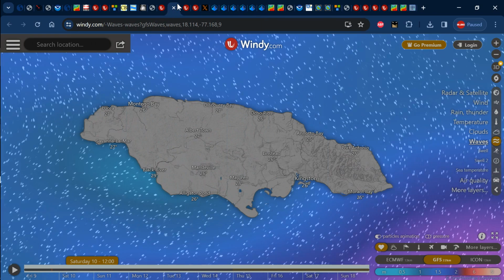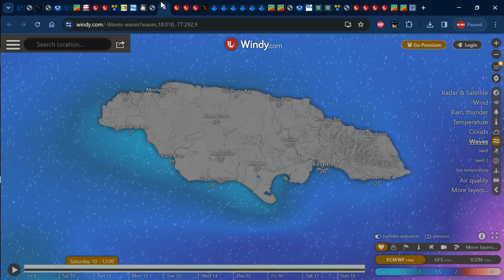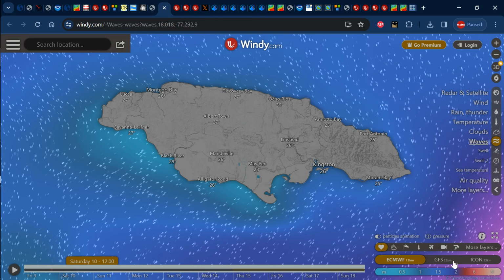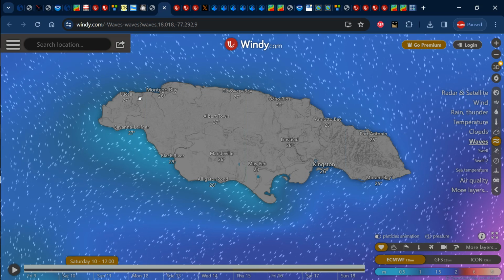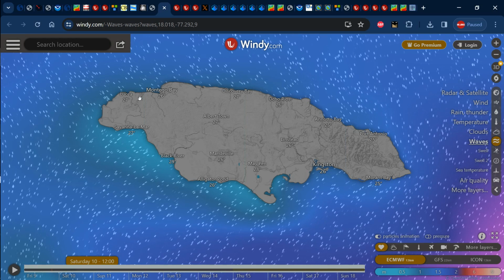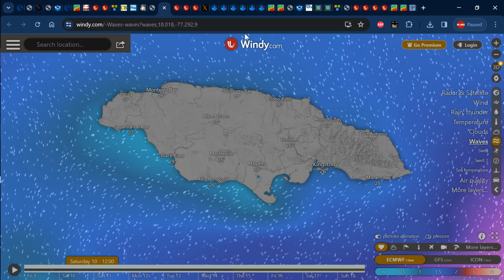Taking a look at the wave forecast for tomorrow, we can see that we have more in the way of blues surrounding the island, maybe some purples right there off the far eastern end of the island that represent 2 meter wave heights, while the rest of the island should be getting anywhere from 1 to 1.5 meter wave heights. So yes, it is good enough for some amount of fishing, but we know we have to take some precautions, especially if we're heading far out eastward.